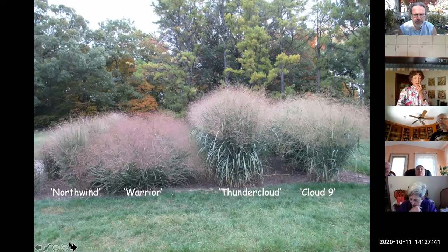And in the trials we did recently, Northwind, which is kind of over here hidden on the left behind Warrior, Northwind, Thundercloud, and Cloud9 came up really high on the overall evaluations across the United States. So those are big grasses, but they are ones that do have a tolerance for wetter sites, but there again, they really like full sun.